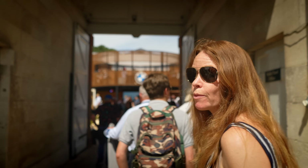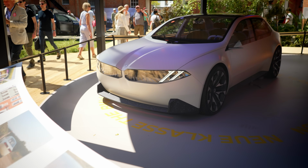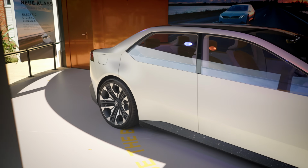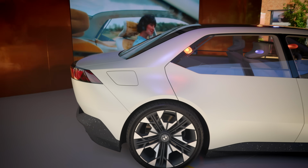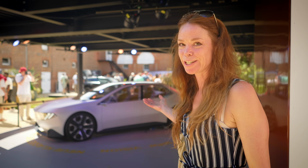Stable yard is traditionally where you'll find BMW. This is the Neue Klasse. It's BMW's vision of electric cars from 2028. I recall seeing this in a glass box a few years ago. They're gradually rolling it out and getting people used to it because, look at it, it's pretty futuristic. I like it. What do you think?